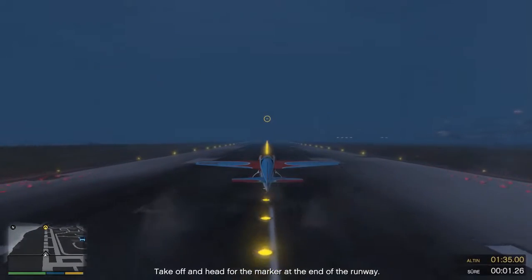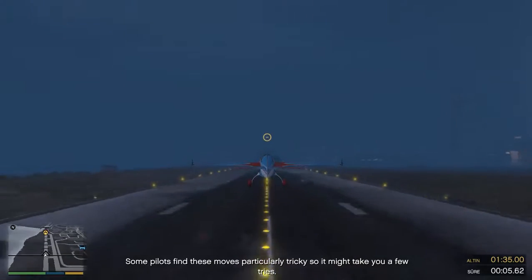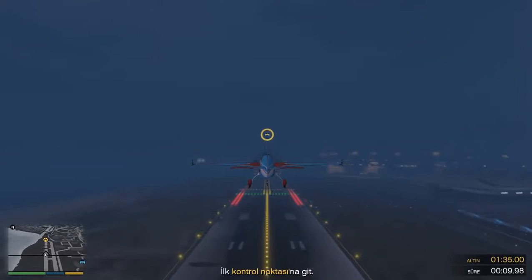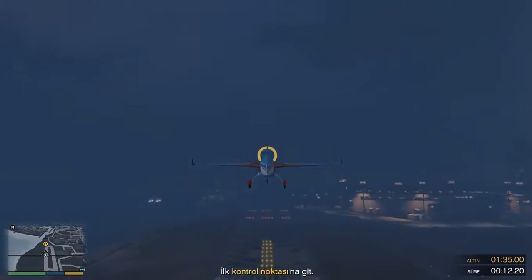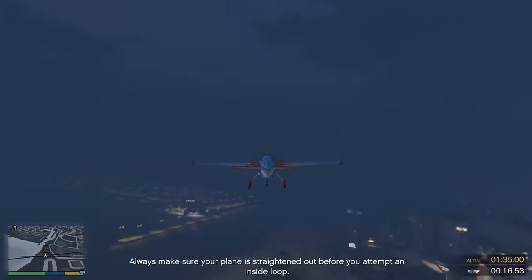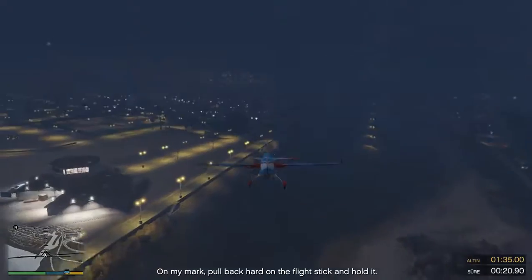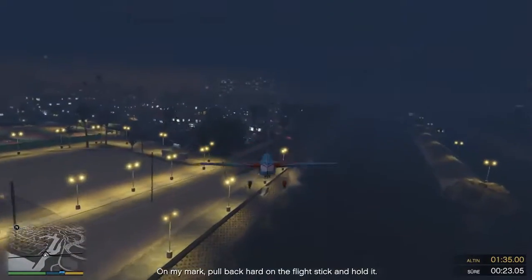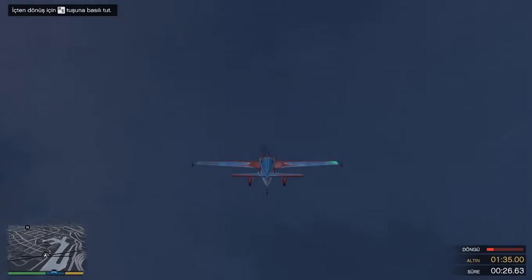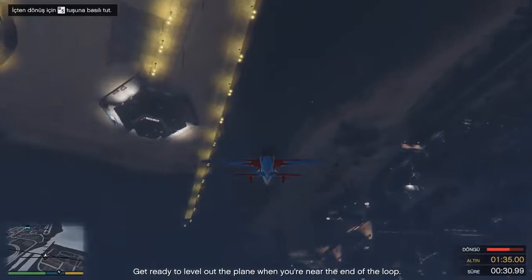Take off and head for the marker at the end of the runway. Some pilots find these moves particularly tricky, so it might take you a few tries. Always make sure your plane is straightened out before you attempt an inside loop. On my mark, pull back hard on the flight stick and hold it. Okay, perform an inside loop. Get ready to level out the plane when you're near the end of the loop.